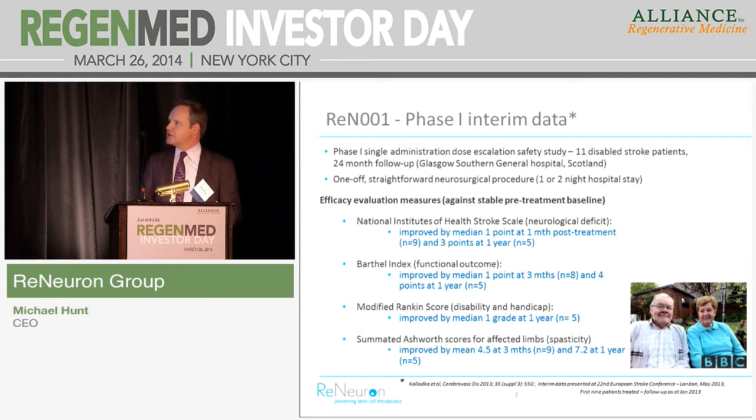The procedure itself is a minor neurological or neurosurgical procedure that takes around an hour to 90 minutes, and the patient typically stays in overnight or perhaps 2 nights. And what you see here are a number of fairly classic stroke measures used in efficacy studies, and we deployed these really to monitor patients for lack of deterioration for safety purposes, and also to evaluate them for potential efficacy or use in efficacy studies thereafter.